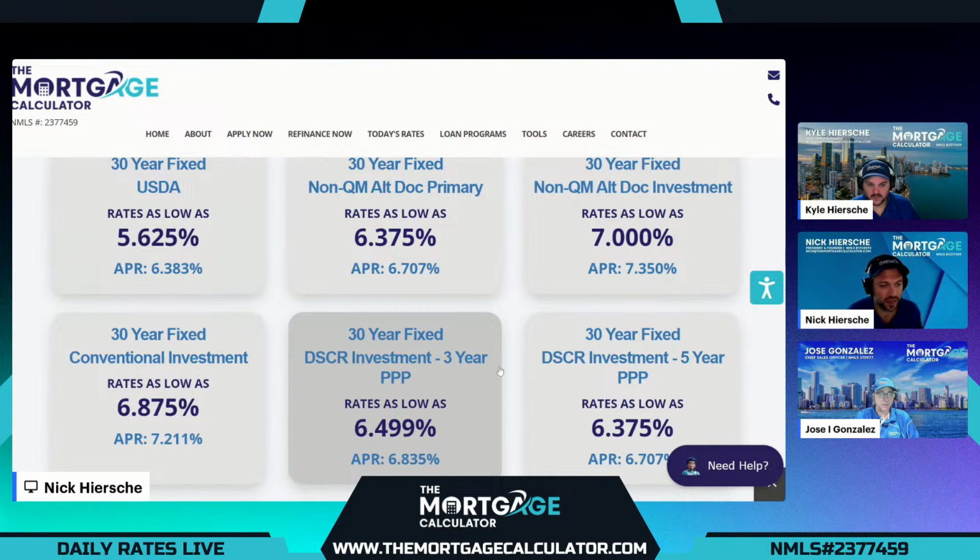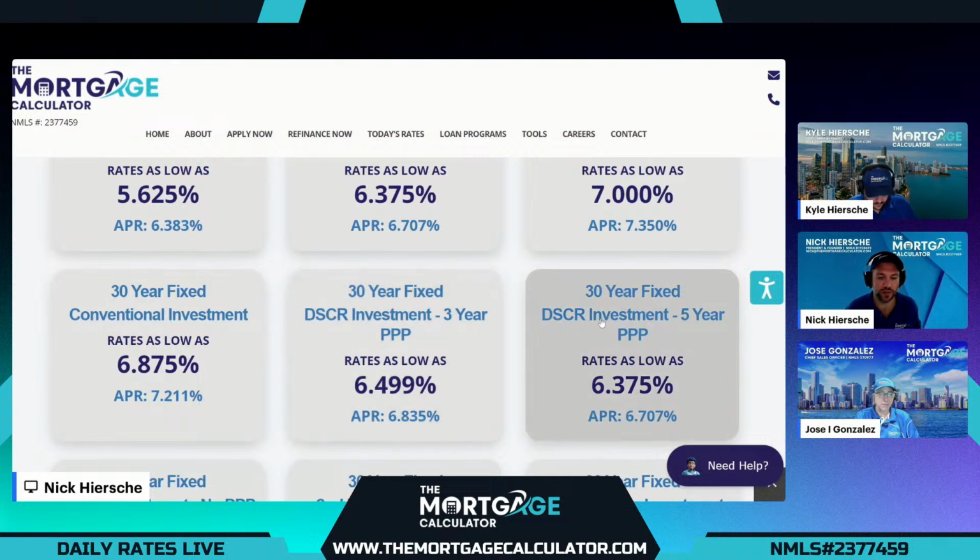For those options that have a DSCR ratio over 1 and we add a 3-year prepayment penalty, rates today come in at 6.499, final APR 6.835, beating conventional by quite a bit. That is amazing. And we can sweeten the deal even more with a 5-year prepayment penalty allowed on some programs. Rates today come in at 6.375, final APR 6.707, again beating conventional by quite a bit.